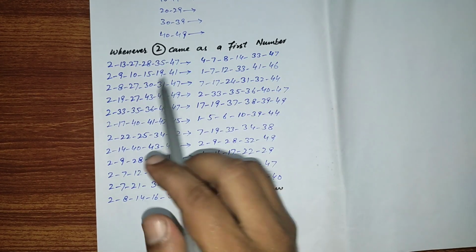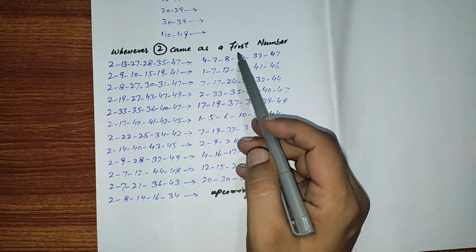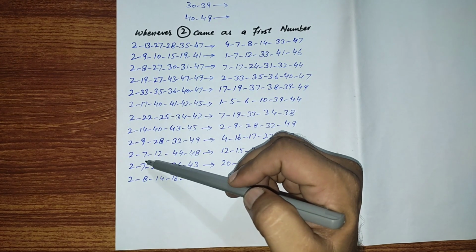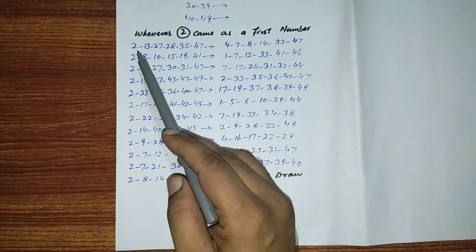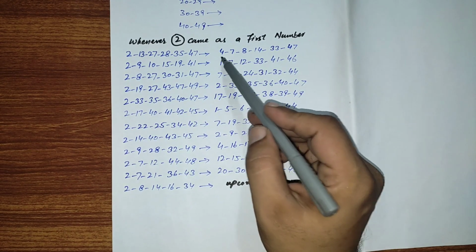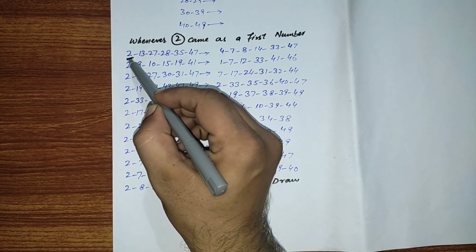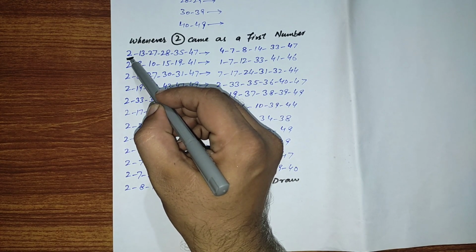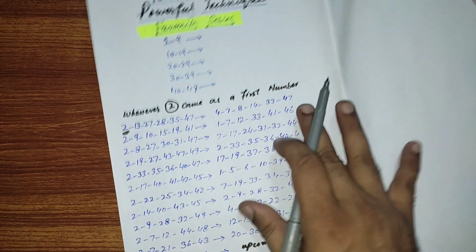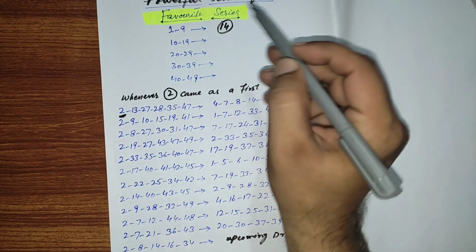According to Mahzooz history, these are the past results whenever 2 came as the first number in the result. Almost 12 times the number 2 came in first place, you can see. After that, these are the next results. Friends, whenever the number 2 came as the first number in Mahzooz history, after that, numbers from 1 to 9 came 14 times.